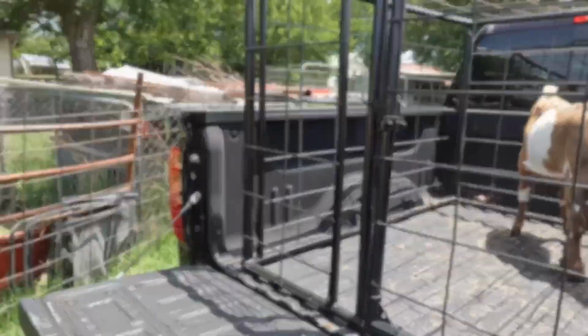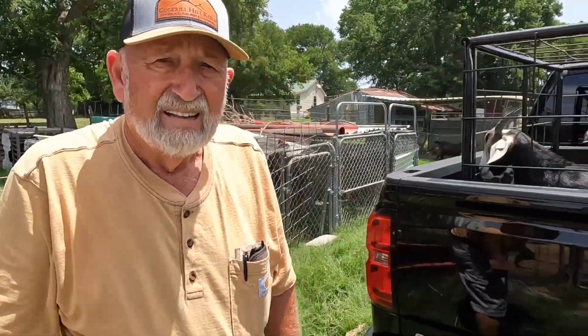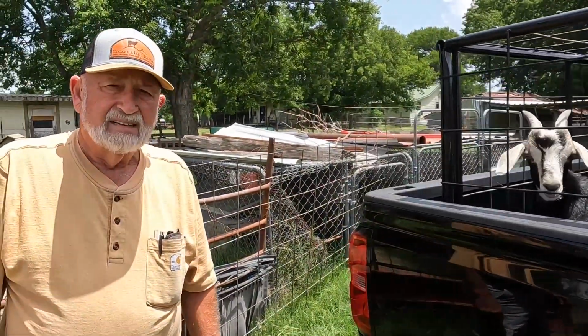One in, one to go. I got him. Oh, it's even better. It's good and dark red. All right, Joe, we have them loaded up in the truck and we are Oklahoma bound.